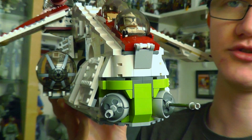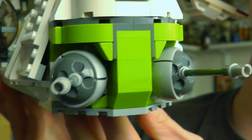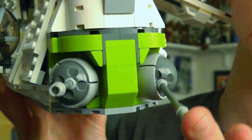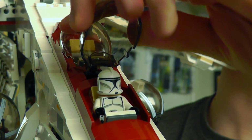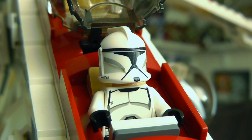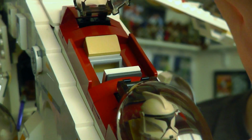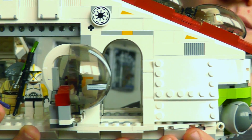I'll just do a mild zoom just to give you a look at some of those. As you can see at the front, we do indeed have some ball turrets, which are very similar to the ones seen on the ATT Walker, and those can pivot around like so. We also have an opening cockpit in two places. As you can see, each of these pods operate on hinges, and you can store your minifigures inside there. Like so. We also have standing room for your minifigures as well at the front of the ship.